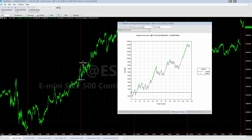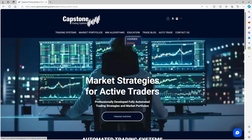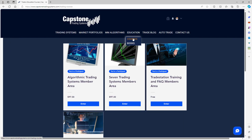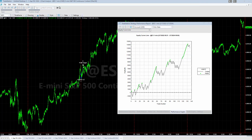Gap continuations and gap fills for 2024. In 2010, we released the book 7 Trading Systems for the S&P Futures, and we have added some updates for this membership area. So if you have access to the 7 Trading Systems members area, you can download the open code, EasyLanguage, and workspace files for the 2024 updates for gap fills and gap continuations.